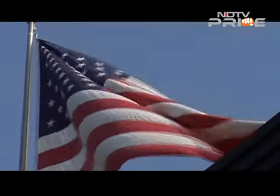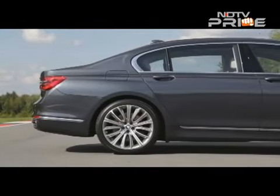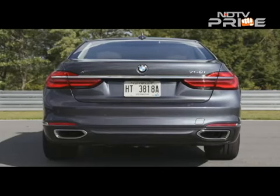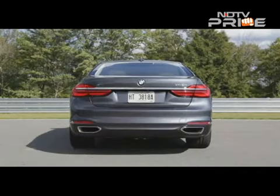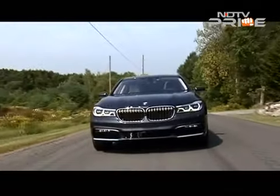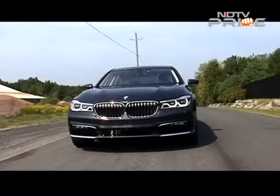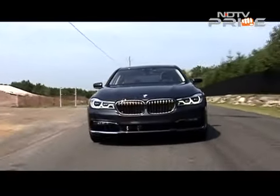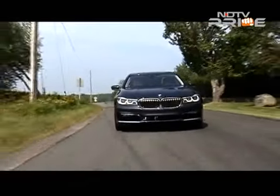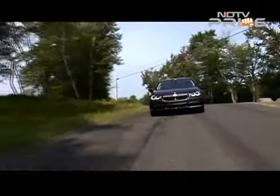Here in the United States, BMW will sell the car only in its long wheelbase avatar, but the badging will not indicate that with the use of an L. In India though, the car would carry the L, meaning the car I have would have been the 750 Li. We will be getting the 730 LD and the 750 Li, by the way, with the diesel being made at the BMW plant in Chennai, and the car launches in 2016.